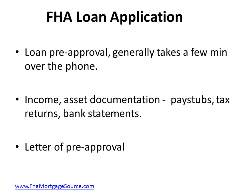Just a few highlights on the FHA loan application. The process is very simple. Oftentimes it's done over the phone in just minutes. The applicants will want to make sure really there's just a couple of key pieces of information, and most of the information you're going to know by heart. Income, asset documentation, pay stubs, tax returns, bank statements. Those will be items, really, your identification in addition to that. Those would be things you want to make a copy of.